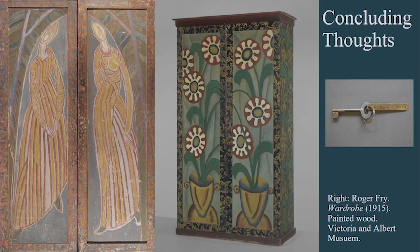Stylistically, the doors conform to Bell's abstract style. If we are to attempt to date them, we would date them between 1914 and 1916, as larger Omega furniture started to be crafted in this period, as we can see from another excellent wardrobe by Roger Fry.